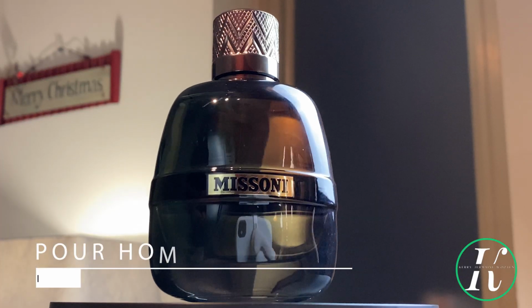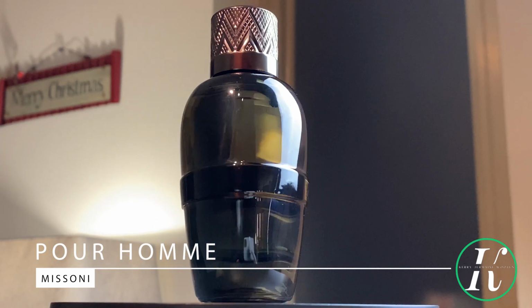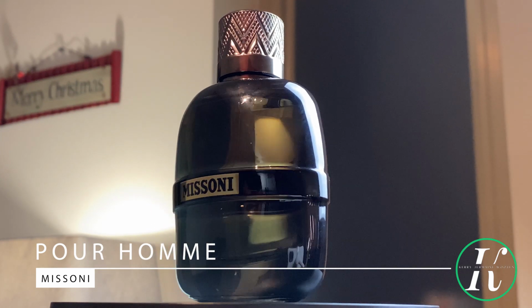Coming in at my number 1 top rated, underrated fragrance that I wear more often than any of these, that has gotten me crazy compliments, and I actually love to smell it on myself. Coming from the house of Missoni, it's Pour Homme. Grapefruit, lemon, lavender up top, ginger in the middle, and drying down to a beautiful sandalwood and other woodsy notes.